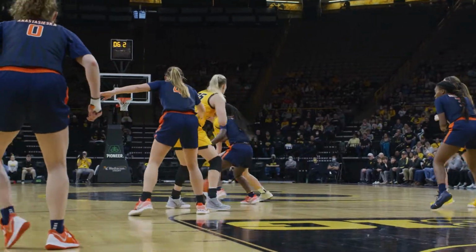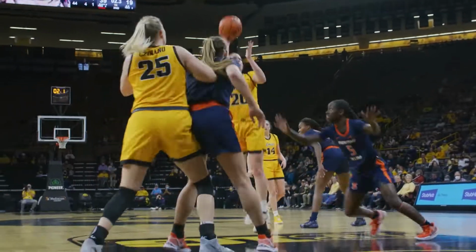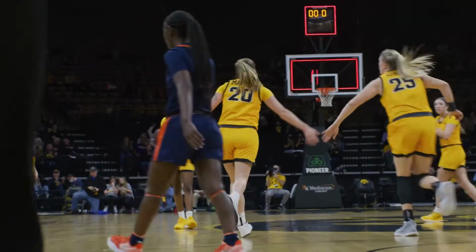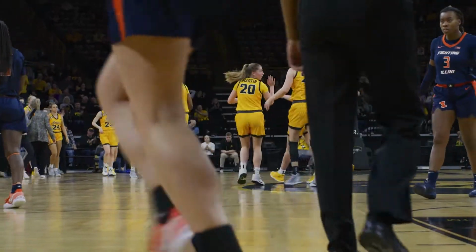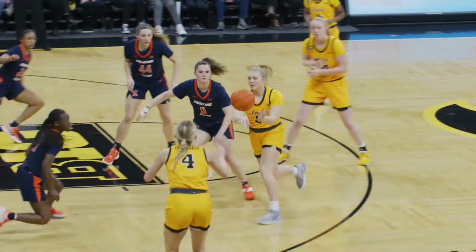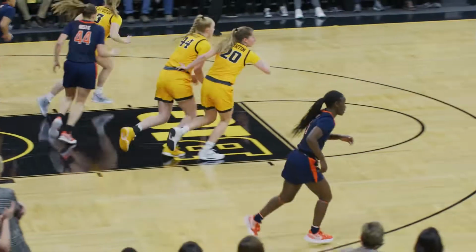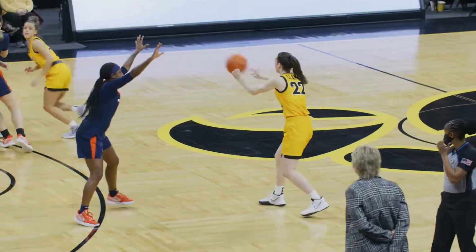Martin goes right, cuts back, and the floater from 15 gets it to go at the buzzer. Kate Martin, nifty move from the right wing, got it to the free throw line, and then a little floater. Here's Feuerbach for 3, got it right in front of the Iowa bench. Boy, if Kylie can produce like this off the bench, that would be a great thing for Iowa.